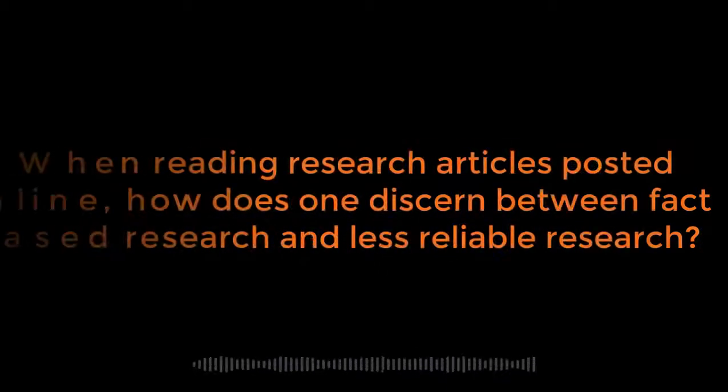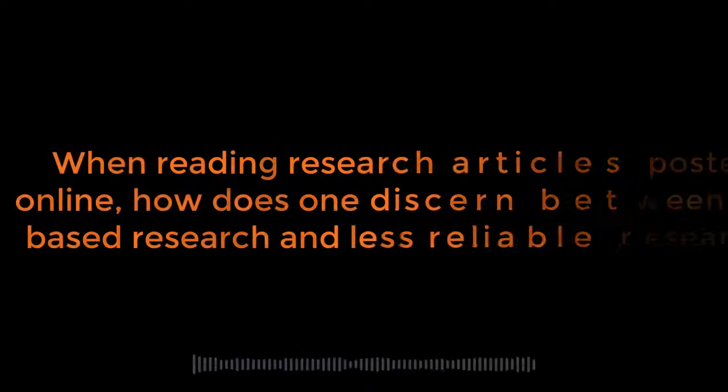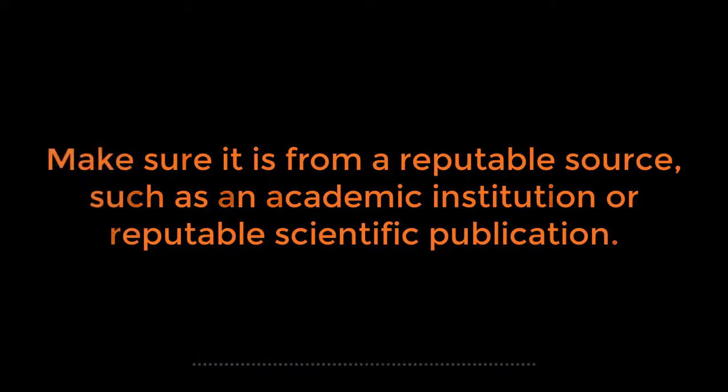Thank you very much. When reading research articles posted on social media, how does a person discern the difference between fact-based, peer-reviewed research and research that's maybe less reliable? That's a very good question, and I think one of the most important things is to try to understand what the primary source of the research is. We know that a lot of things get inflated and conflated on social media.